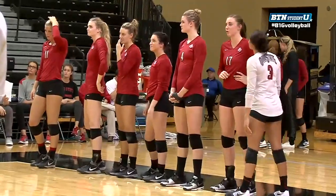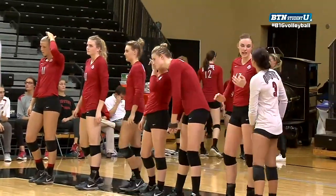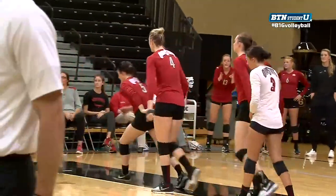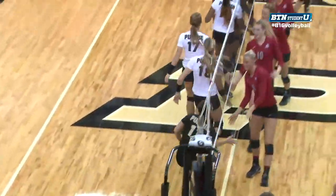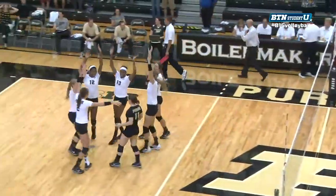For the Boilermakers, it's been more of a balanced attack, no real numbers that stand out. It's really interesting from a statistical approach. Yeah, usually the Boilers have one that sticks out to you. Nobody really on offense. 7 different players, more than 66 kills on the season. Val Nichols, one of those. Sets in the back row, swings in the front row.